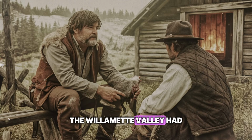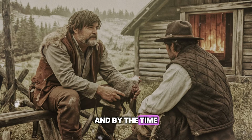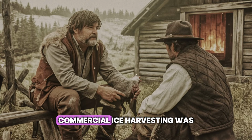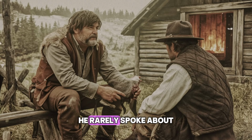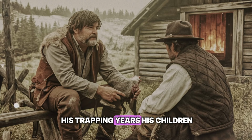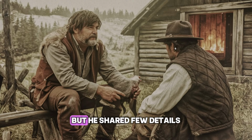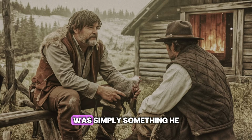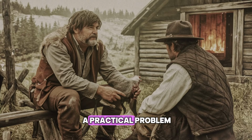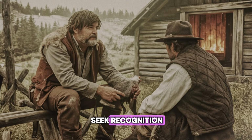The Willamette Valley had a mild climate where traditional root cellars worked adequately, and by the time he established his ranch, commercial ice harvesting was becoming available in larger towns. He rarely spoke about his trapping years. His children knew their father had lived in the mountains before settling in Oregon, but he shared few details. The innovation that had spread across the frontier and saved countless lives was simply something he had done to solve a practical problem. He saw no reason to claim credit or seek recognition.